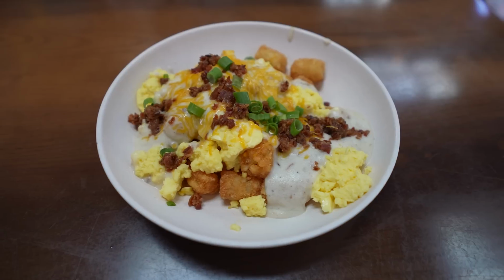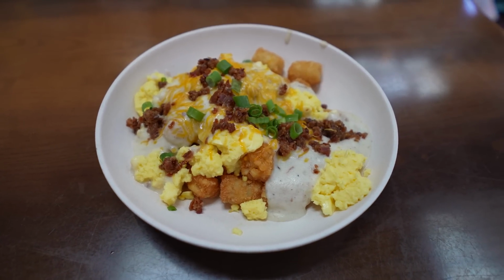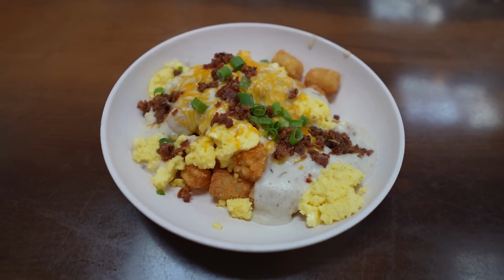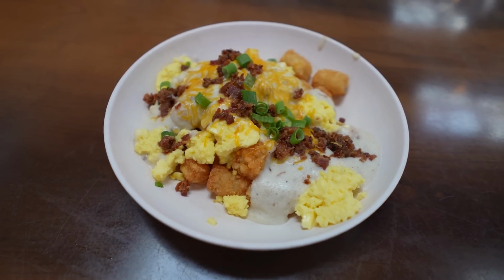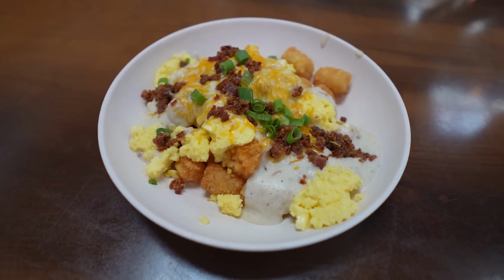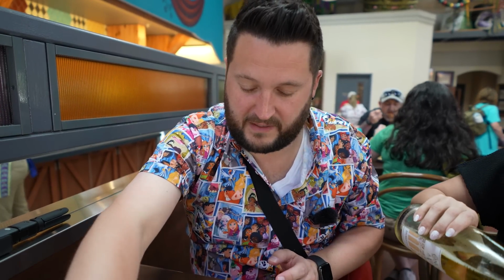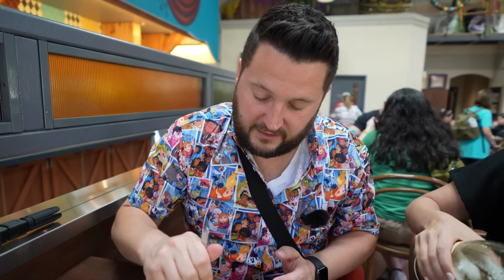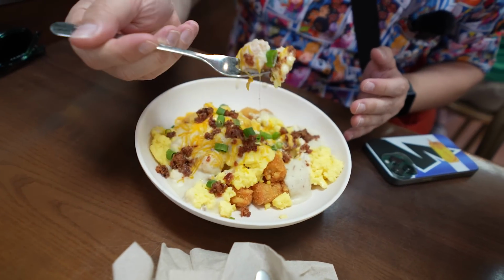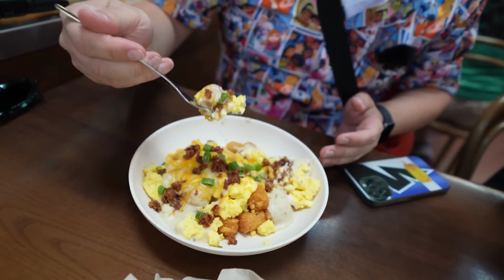But that is potato barrels topped with scrambled eggs, cheddar, sausage gravy, and bacon. Like I said, $10.99. It's a pretty good helping size. Honestly, looking at everyone else's plates, it looks like mine might be the winner, but I'm just going to dive in and try to get a little bite of everything. I was worried it was going to be a little congealed, but it's actually still pretty liquid. Liquid is the word I meant, not soft.